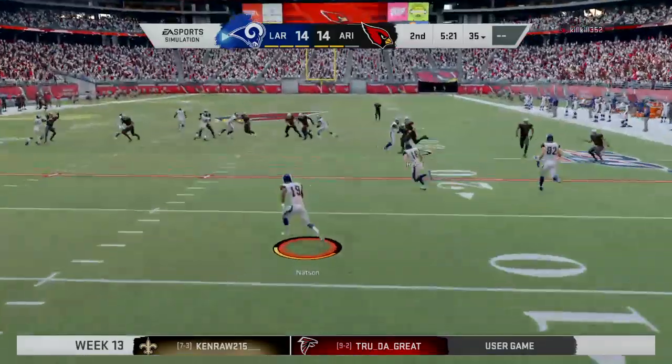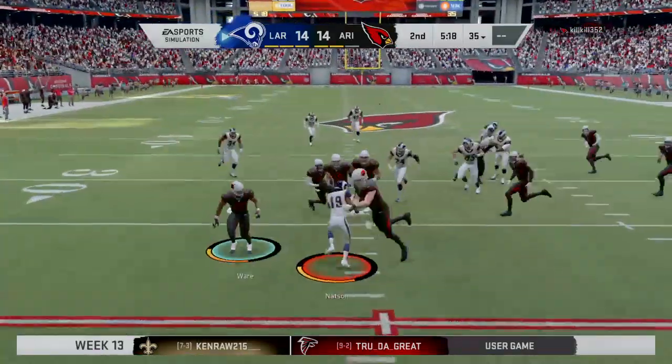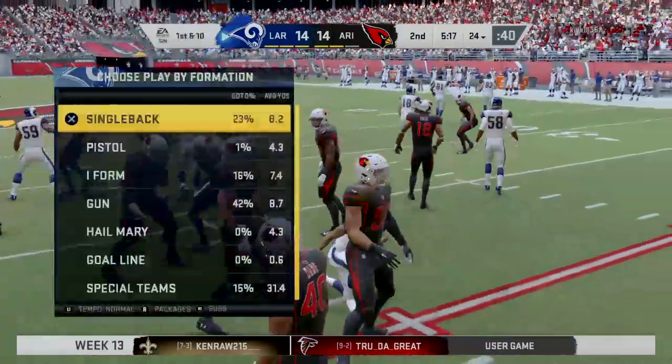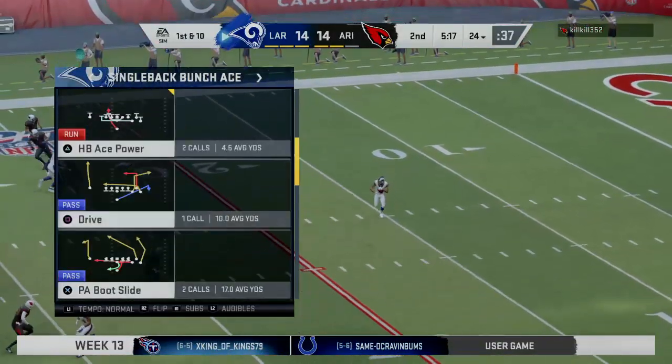This will be taken in at the 1. And a pretty good return here. He'll be stopped just shy of the 25 at the 24-yard line.